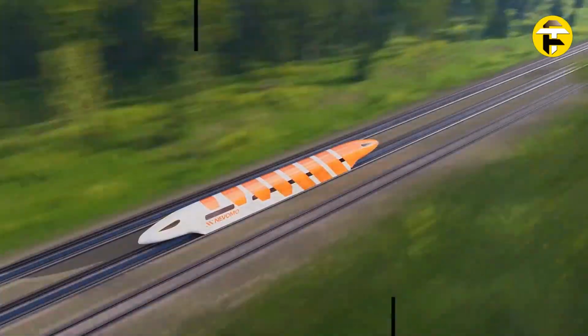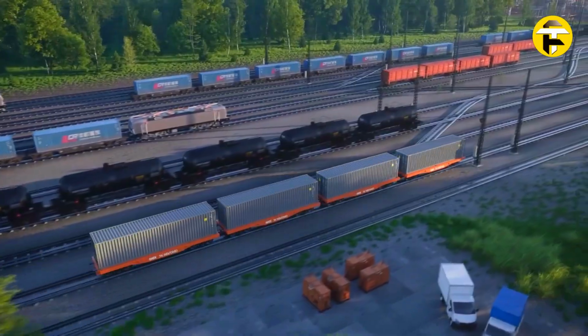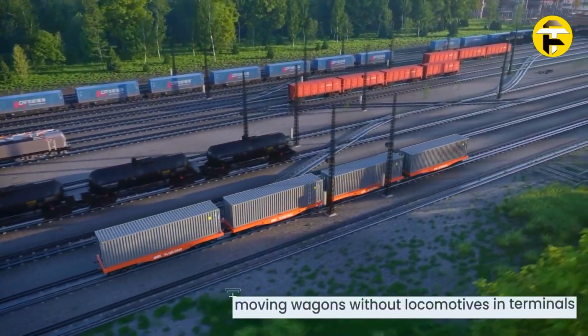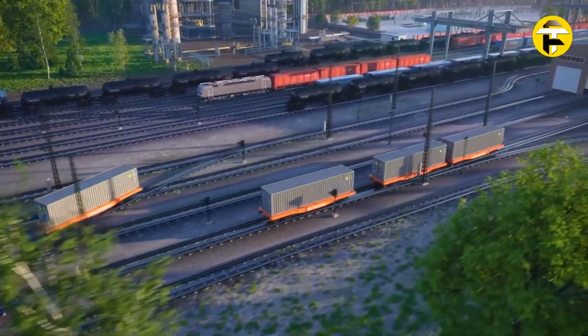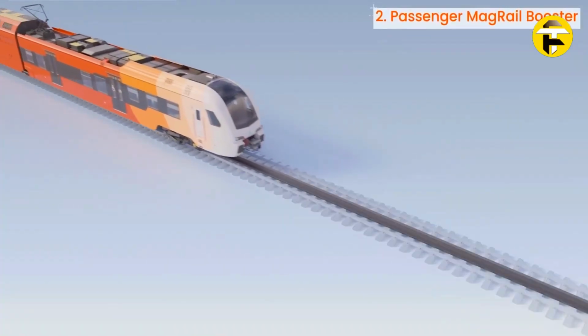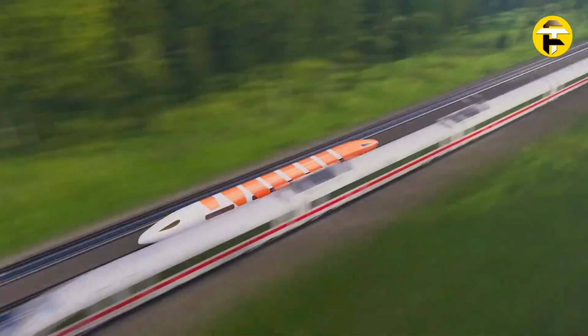The ultimate goal of MagRail is to enable passenger service speeds up to 340 miles per hour on legacy rail lines, transforming regional and intercity travel by significantly cutting journey times compared with conventional rail. It does this without extensive civil works or new elevated tracks.